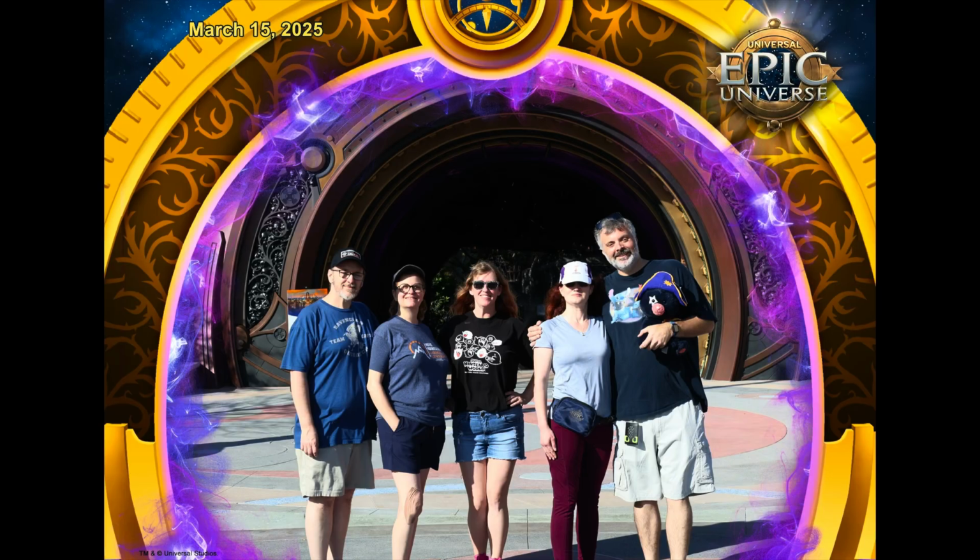It was beautiful. The portal is amazing. I can't wait to see this at night, but the portal was fantastic. And as you walk through the portal, there's screens with the colors changing all around you. It's all this purple around you.